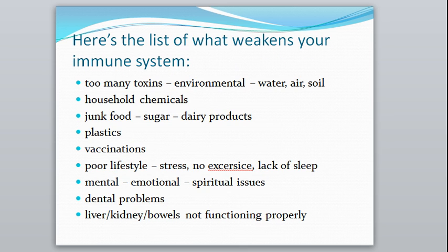Here's a list of what weakens your immune system. Too many toxins, your environmental water, air, soil, household chemicals, junk food, especially your sugar and your dairy products, weaken your immune system. Plastic, storing anything in plastic, your plastic water bottles, leach in and cause problems. We'll talk about that. Vaccinations, poor lifestyle, stress, no exercise, lack of sleep, mental, emotional, and spiritual issues, dental problems, or your liver, kidneys, and bowels not functioning properly. These will all definitely weaken your immune system.